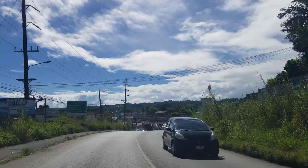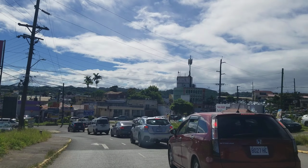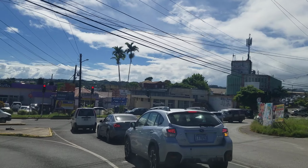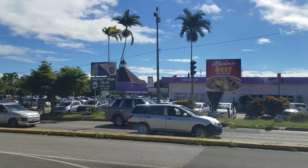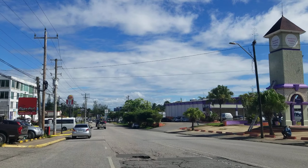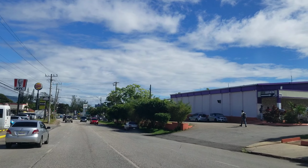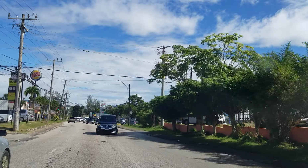Alright, so we're now in the town of Mandeville, and straight ahead is Caledonia Road. If we turn left or right, that's Caledonia Road. And that's probably the main road in Mandeville, very popular road. Straight ahead is the Manchester Shopping Centre. On the left you have KFC, Burger King.